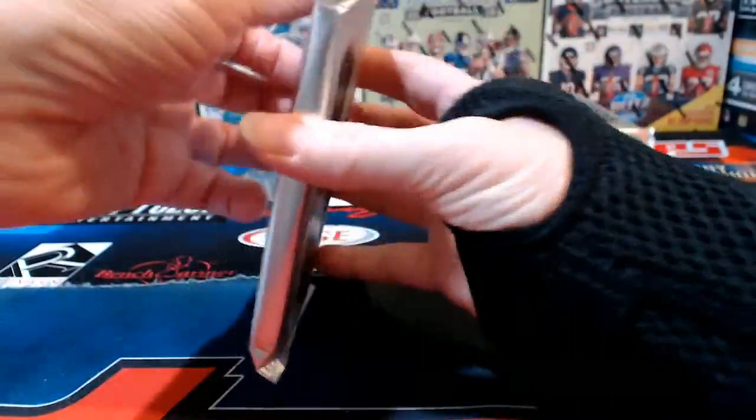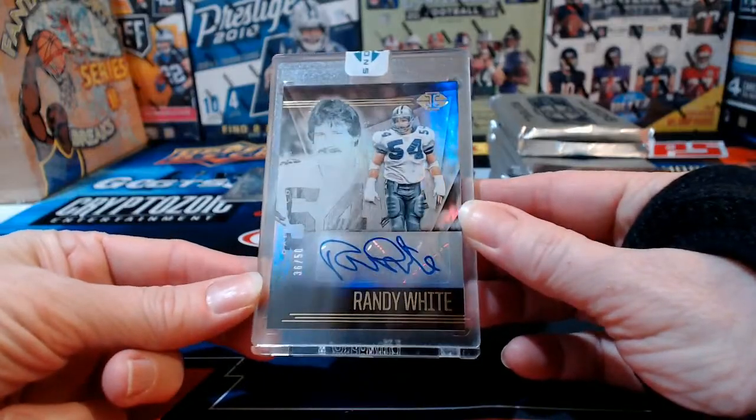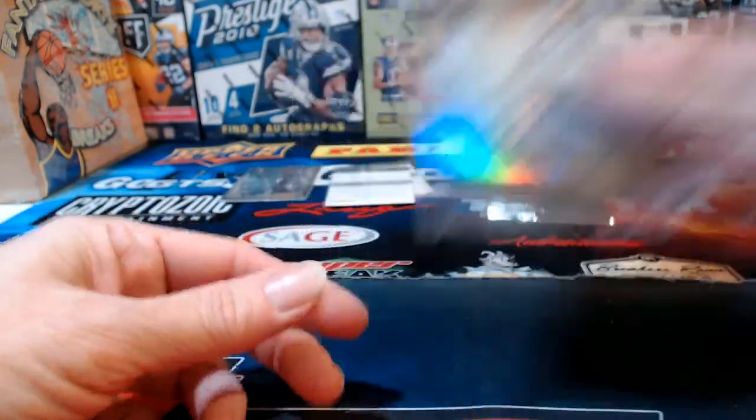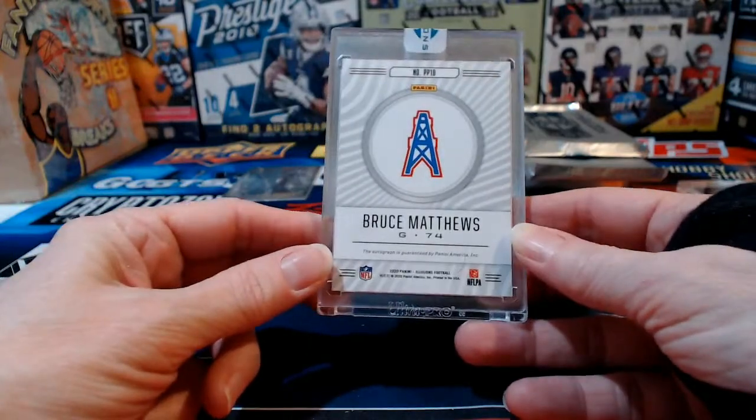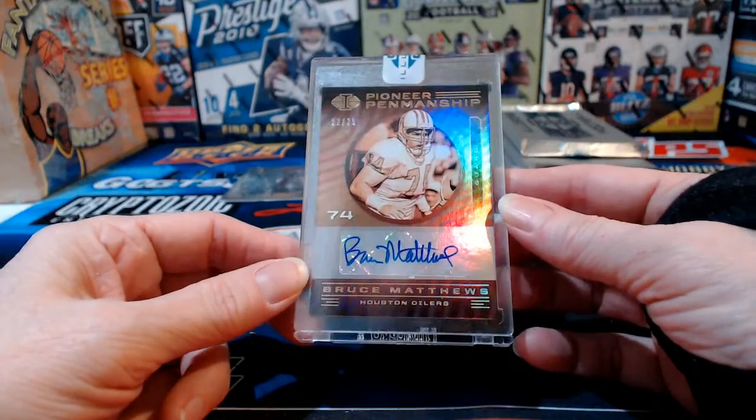But first things first, let's look at our encased cards. Fortunately, they are encased since I just had them slip out of my hand. Good news is, doesn't hurt them. They're encased. Randy White. That's a nice hit for Dallas and the Cowboys. We'll throw back ink there to 50 with Randy White. Second out, we've got an Oiler. So the former Houston Oilers are the current Tennessee Titans. Cards do always stay with their franchises. So Oilers to the Titans. Number 225, that one is Bruce Matthews.